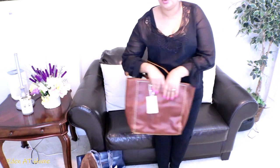And then I'm gonna show you the second one I picked. The second one I picked is a blue bag. I've been in love with blue bags since I saw my daughter has one. She has a blue Coach bag, and I fell in love with the color. So I was like, let me try the blue bag. So I ordered this one.